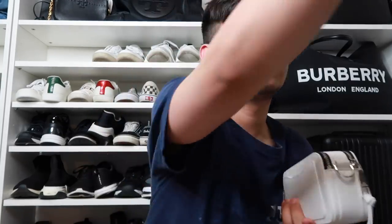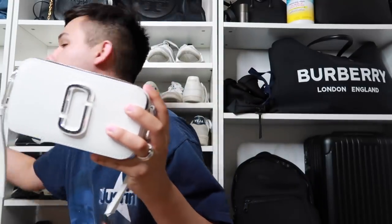The second one is, can you show inside of the white Marc Jacobs bag to see how big or small it is, please? So let me grab it and I'll show you guys. So this is the Marc Jacobs, this is the strap, and then this is the actual bag. I'll give you a reference of a regular card case just to see how much you can fit inside of it. So on the first zipper right here, it is very narrow.